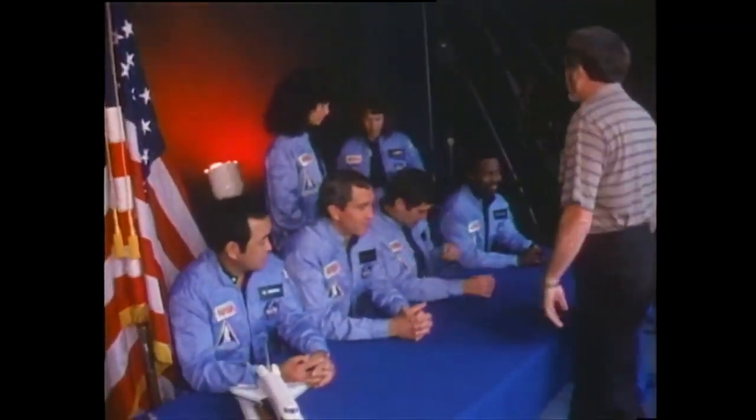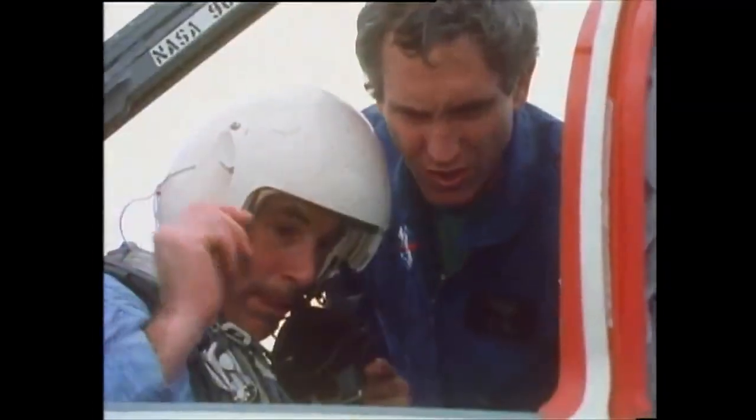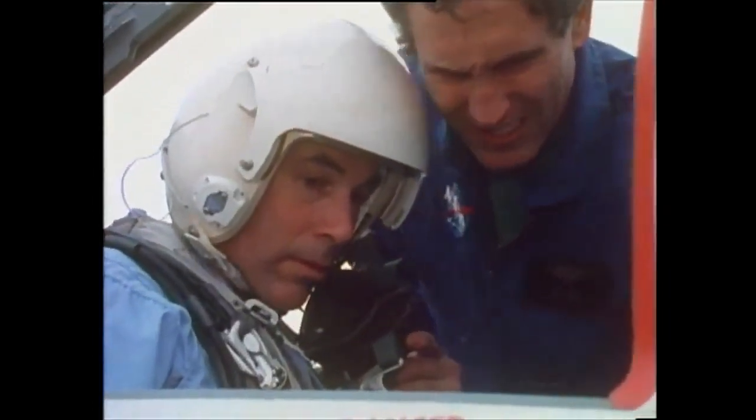The American public's interest in its space program was renewed by her participation and was eager to see her off. Commanding the flight was Dick Scobee. His pilot was Michael Smith. Serving as Challenger's mission specialists are Judy Resnik, Ellison Onizuka, and Ron McNair. Joining McAuliffe as a payload specialist was Greg Jarvis.